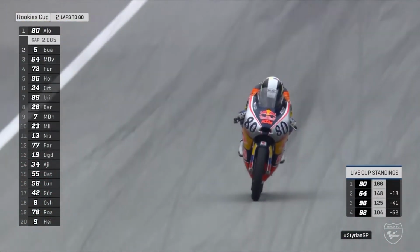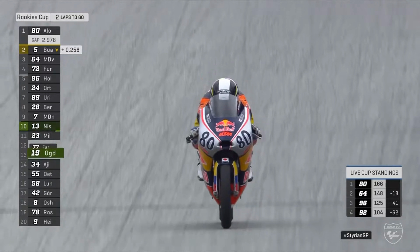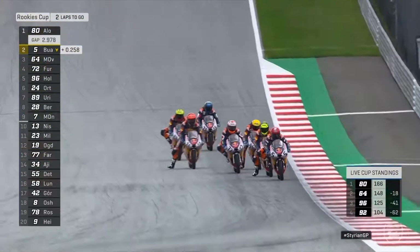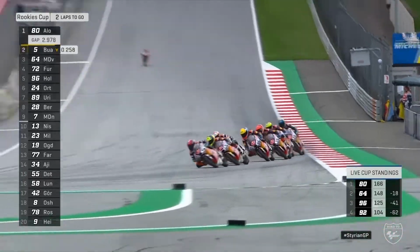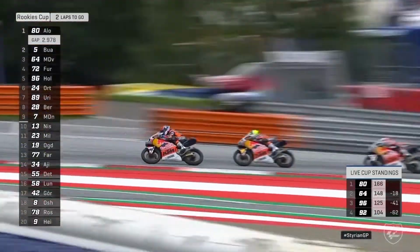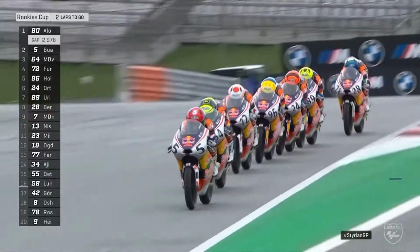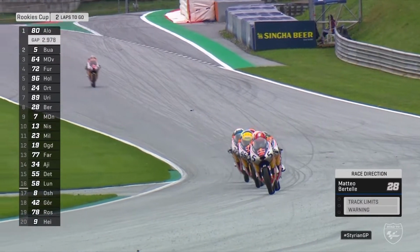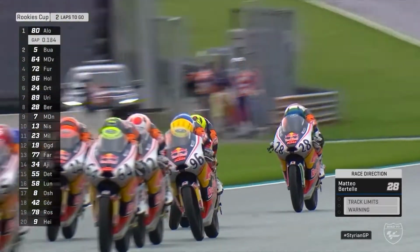He's in that group that's fighting for second and third place, but no such issues for the number 80, David Alonso. Let's just watch him come out of turn 1. He's going to keep it nice and clean, you'd think, because he's under no real pressure. He's got a 3-second lead now, so it's comfortable for the Colombian. It's not so comfortable for any of these guys, though. They're chasing second and third place. It is absolutely maximum adrenaline and stress for all these guys at the moment.